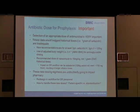This is presenting an issue, especially with places like the Antibiotic Center that sees a fair amount of larger patients. Again, all of a sudden we have a large component of these patients in our practice. But again, how do we implement? Do we have to redesign the workflow for OR personnel? Are we going to have to redesign the workflow for pharmacy? How do we order these drugs? These are all things that have come up because of these new guidelines, because we have to get better at doing what we have always done.